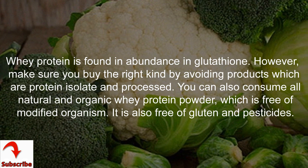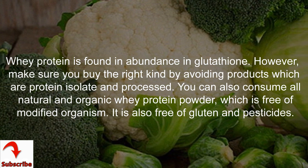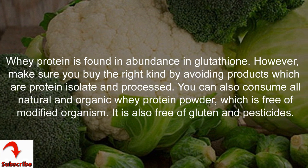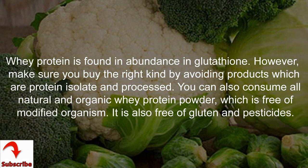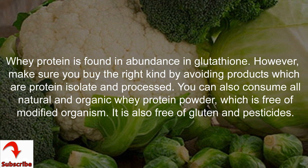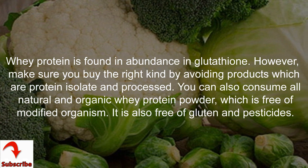However, make sure you buy the right kind by avoiding products which are protein isolate and processed. You can also consume all natural and organic whey protein powder, which is free of genetically modified organisms. It is also free of gluten and pesticides.